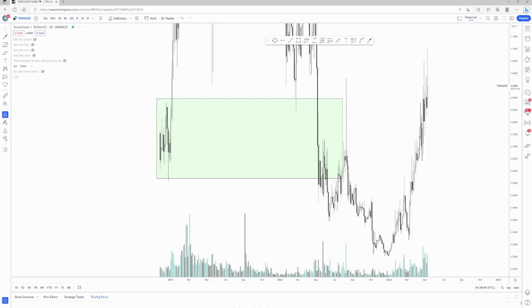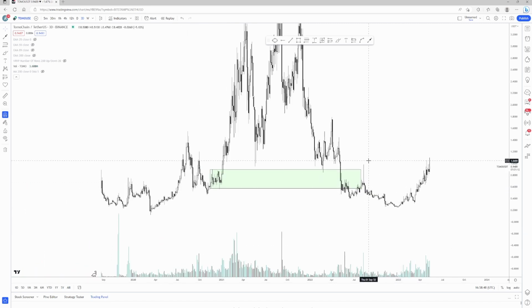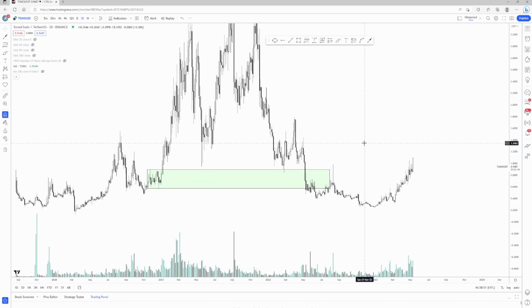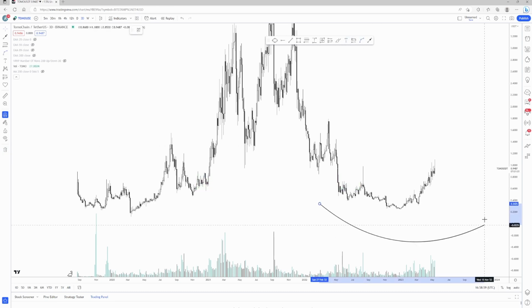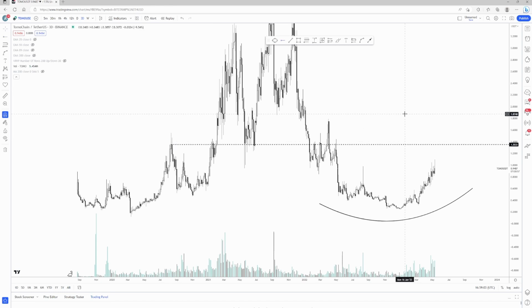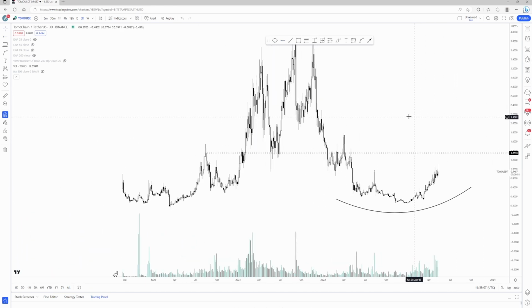TOMO. Interesting chart. Decent amount of volume coming in. It's like this kind of rounded bottom. Don't really know what to think of this one, honestly. Rounded bottom. Kind of look at this from an SR level around this 130 area. It looks pretty good, honestly.